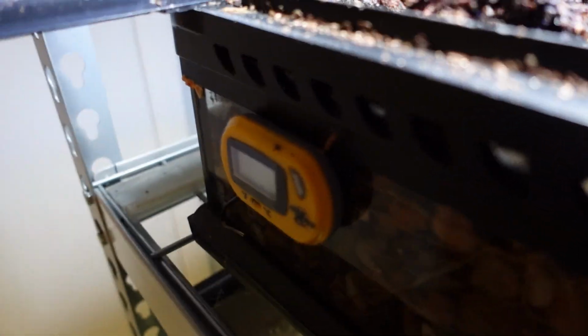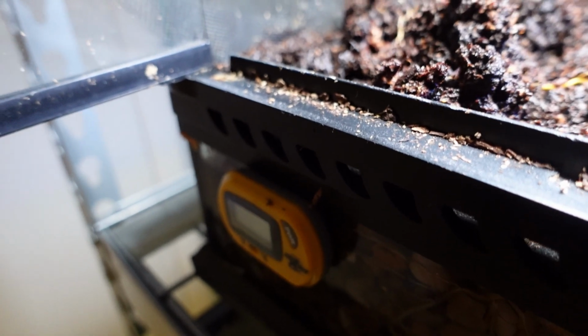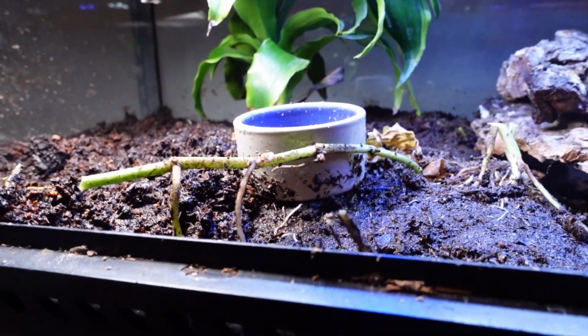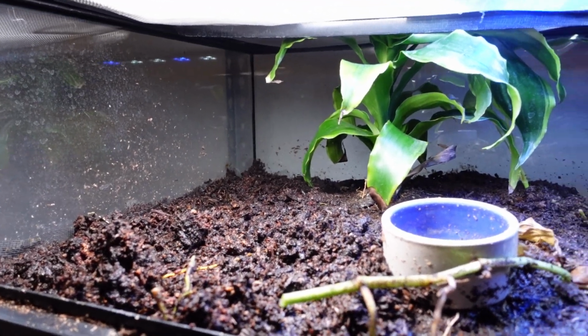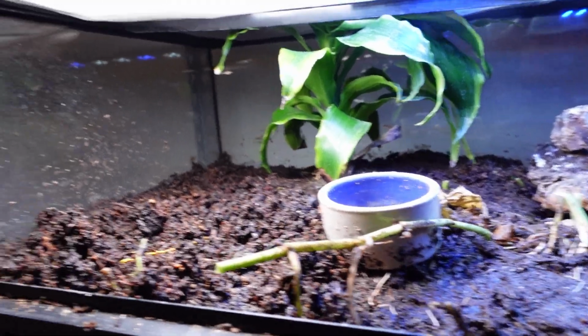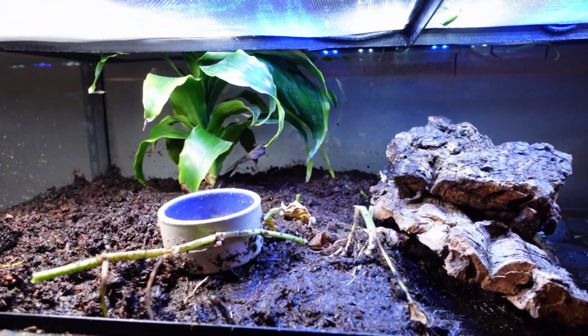I'm gonna put this back. Try not to disturb that too much. We'll cover that back up. They are doing really well. I'm very proud of these 2. That's dope. All right, so we're gonna get some more dirt in here and get this replanted, get them back in their enclosure. Let's go.